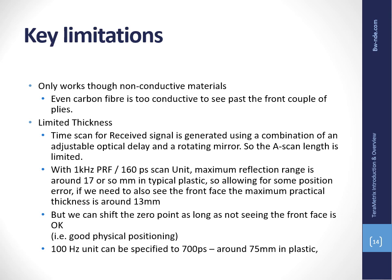There are some key limitations with the terahertz system. One of the obvious ones is that they can only work on non-conductive materials. Even carbon fiber is too conductive to see past the first couple of plies. The other important limitation of terahertz measurements is limited thickness. Because we generate the time delay for the received signal using a combination of an adjustable optical delay and a rotating mirror, the A-scan length is limited.